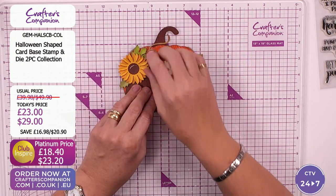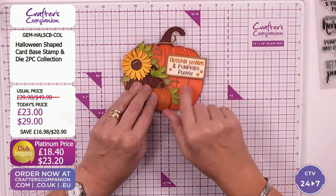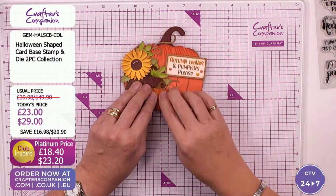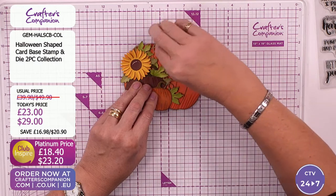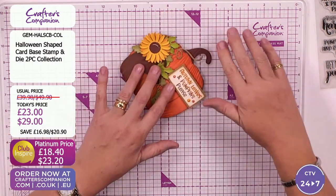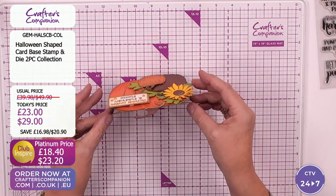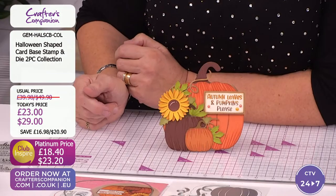So once you allow the glue to dry, I use my glue gun, and I can see a couple of those little hairy bits in there which are bugging me, but hey ho, we're good. And then you've got your shape card. Leave the bits alone, Jan. You've got that shape card that will stand. You've got that support behind it for the actual card blank.